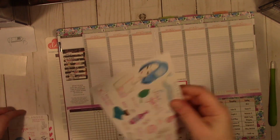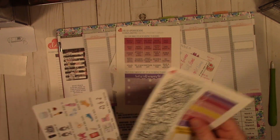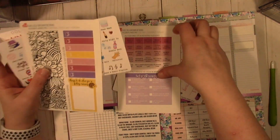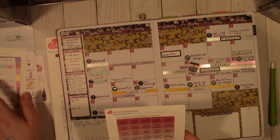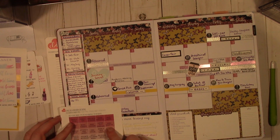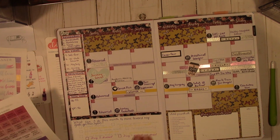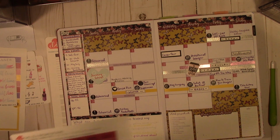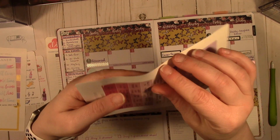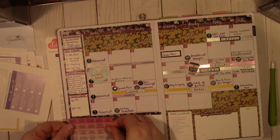Now, let's look at the kit stuff. This and this, and this, and this. All these pieces. Okay. This is designed to go in the monthly to-do boxes. So it's designed to go down here, which means I have to put both of these because I can't cover half of this stuff and not the other half. Okay, I'm covering this up. I know what I'm wanting to do.